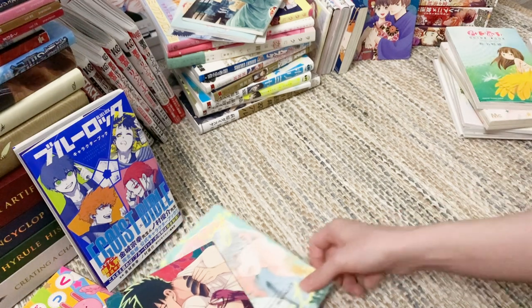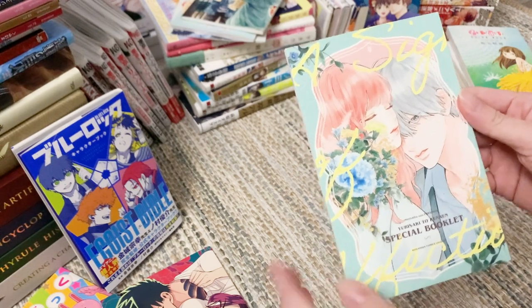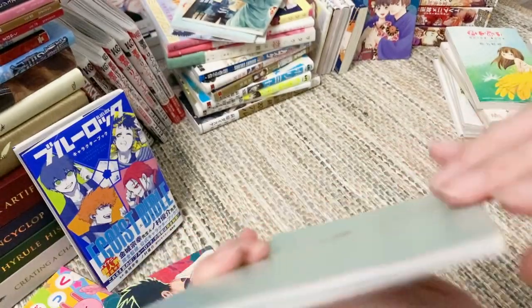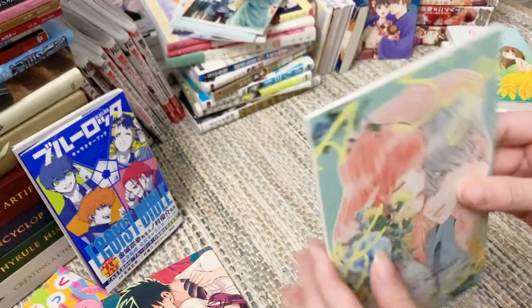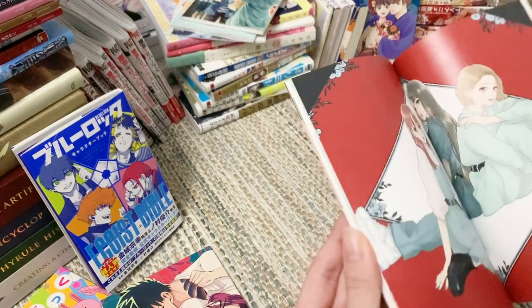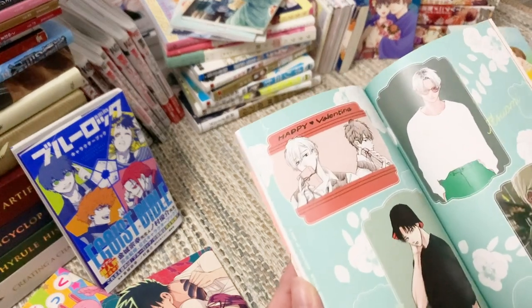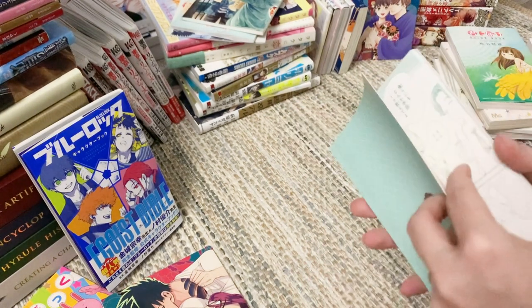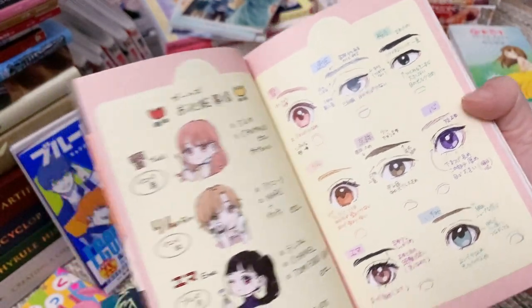Okay, next I have the special booklet that came with the special edition of Volume 7 of A Sign of Affection. This is another thin booklet, but it is bound, not just stapled, and it does feel like good quality too. So some color pages, some other little drawings, and then there is a bonus chapter. This was pretty cool.